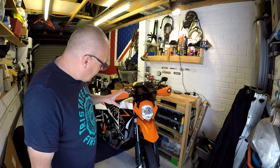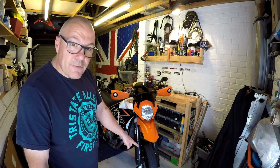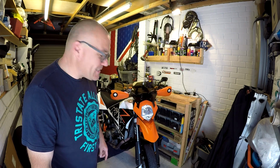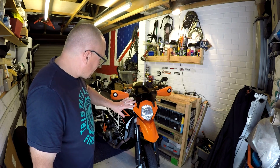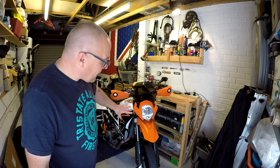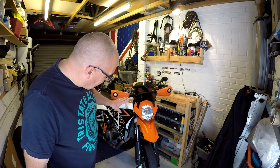So the first thing I want to do is just bleed the system. That's the easiest thing to do right now. One of the hard things about it is that I need to lift the bike up about half a metre, which is going to be interesting. I'm also going to take the tank off and have a look under there and see what's going on. I do need to move the tank back a bit to gain better access to the bleed screw and top filler cap.